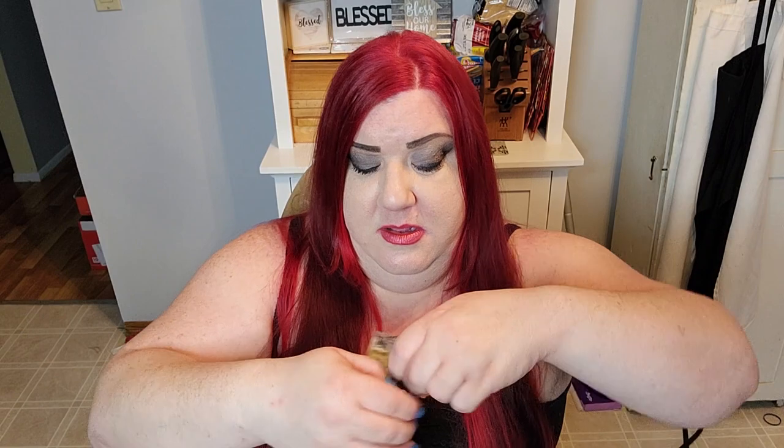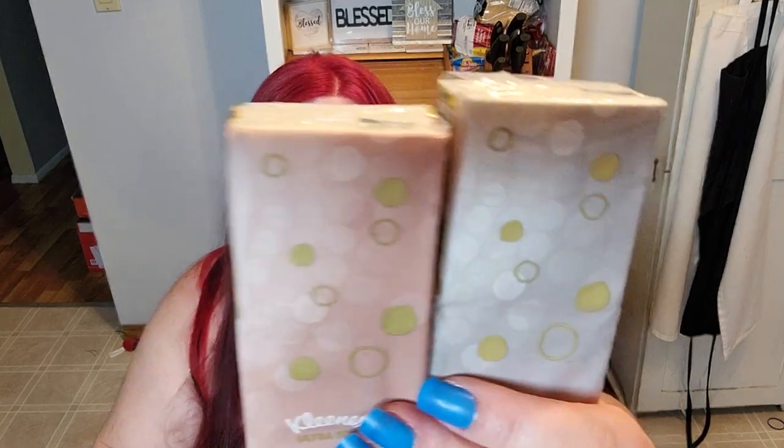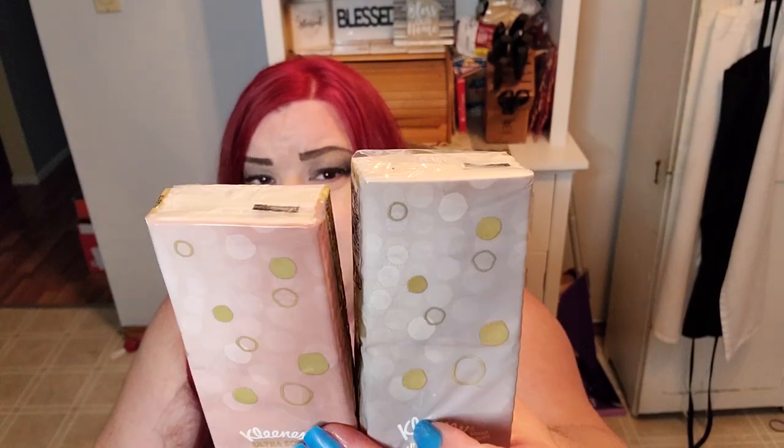Let me open this up. Okay, so they all look like this. They're either this rose gold kind of tinted one or this grayish beige kind of one, but how nice are those for $1.25 for Kleenex? So yeah, I got one of those. Should have got two, but story of my life. I'm trying to be good when I go there. I'm trying.